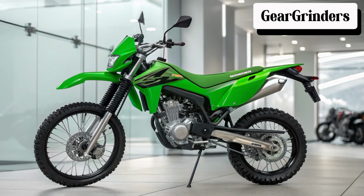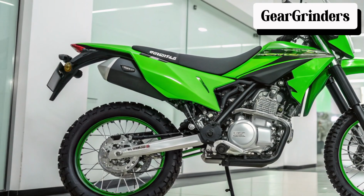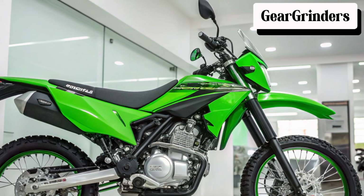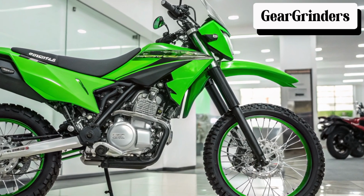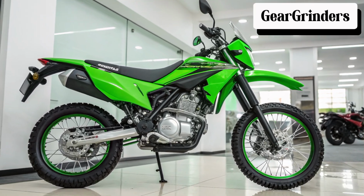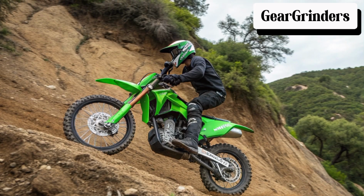Kawasaki KLX 300. Known for its versatility, lightweight design, and approachable performance, the KLX 300 has earned a reputation as the perfect balance between everyday rideability and off-road adventure. The 2026 model builds on this legacy with subtle refinements that make it even more exciting for riders of all skill levels. Let's dive into what makes the new KLX 300 a standout in its class.